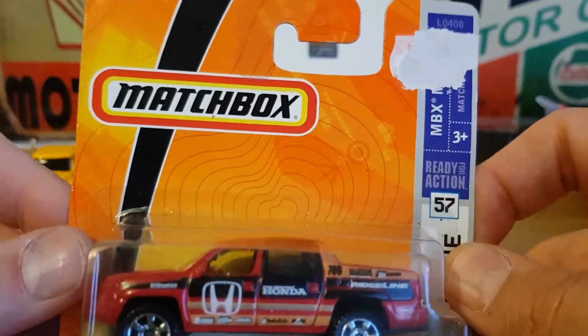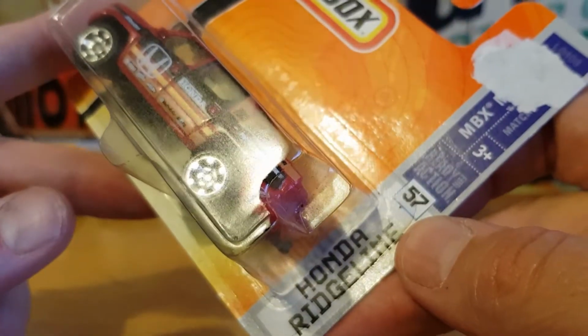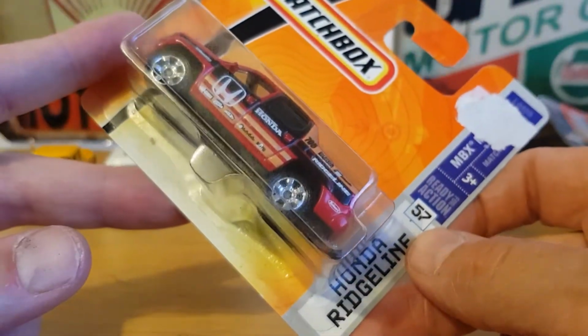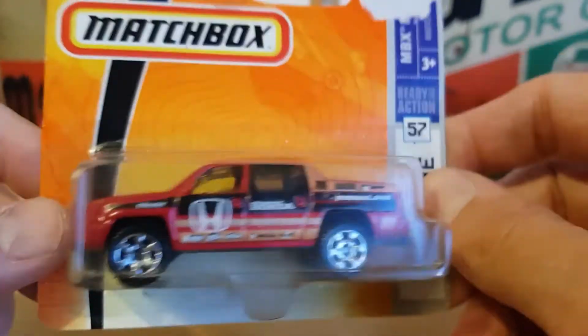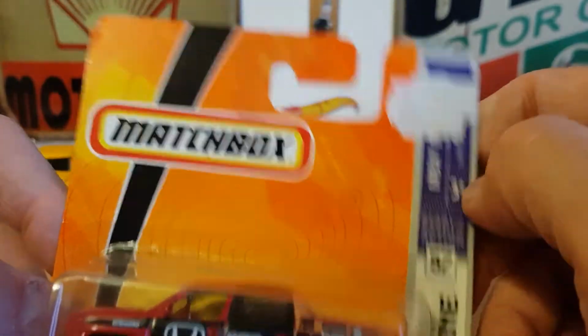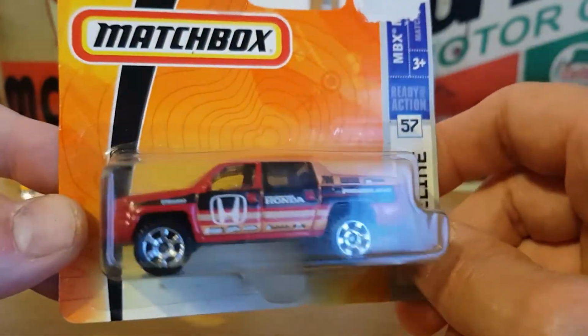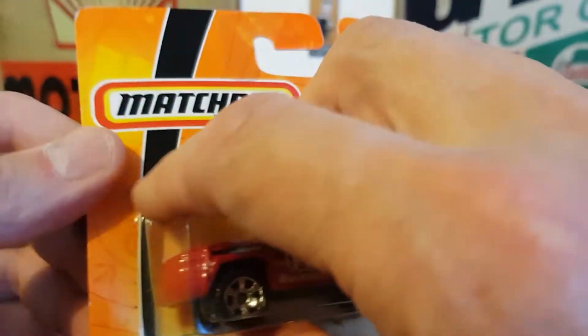And the third one is this Honda. Can't quite make out what it says. But yeah, very, very cool. There must be a price tag on there. But anyway, we'll open it up if I can. Oh, lovely.